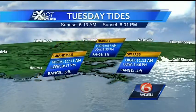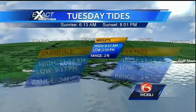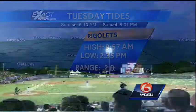Fishermen and fisherwomen, here's a look at your tides for Tuesday, and they're not much. 0.4 of a foot over the Southwest Pass, and at the Wrigley's only 0.2 of a foot, so pretty much neap tides out there today.